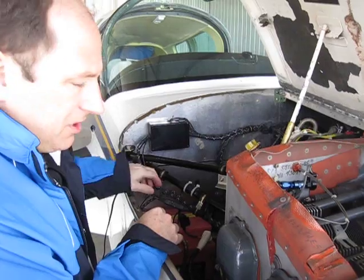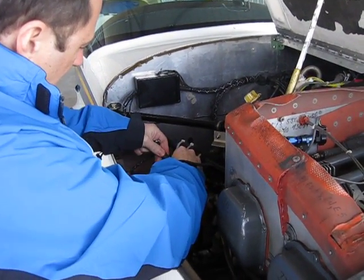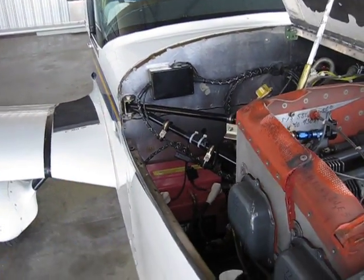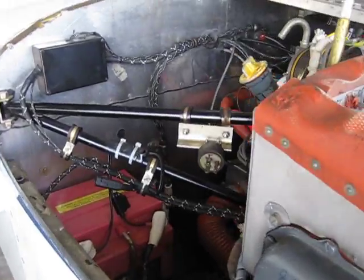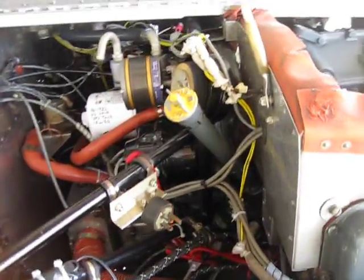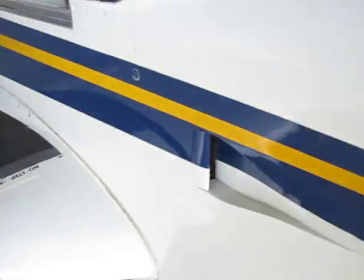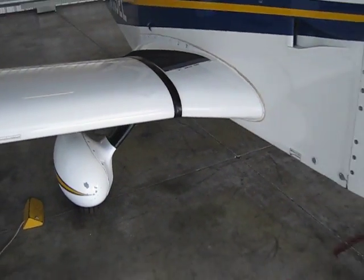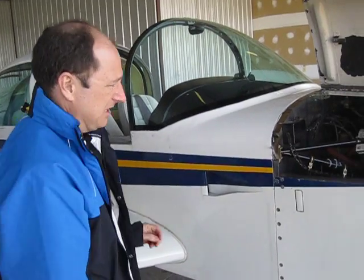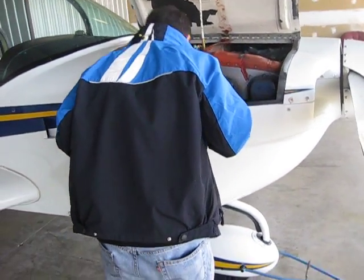John's got a couple of modifications here, which supposedly add some performance. He's got a special, like a freer flow exhaust system, which I'm not sure is worth the money. He keeps on claiming that it does. And they always talk about how many extra little knots of speed you get. So you're going 130 knots, can you get a couple more knots out of it? How much do you want to spend per knot?